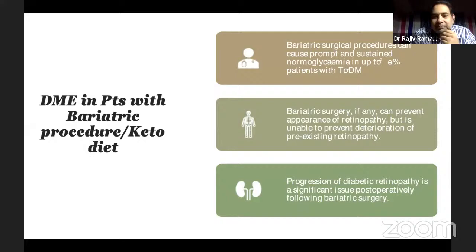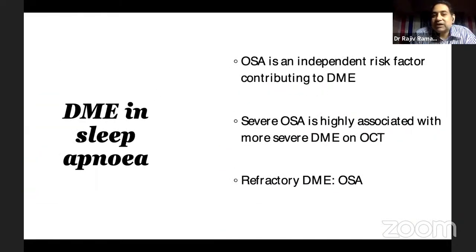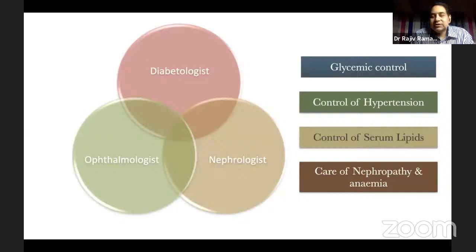Infections, I'll just skip. Keep in mind the keto diet and bariatric patients. They have a sudden reduction of glucose, sudden euglycemia, and they will have worsening of retinopathy. Sleep apnea is one of the factors you should look at whenever there is a refractory diabetic macular edema. So in conclusion, systemic factors do play a very important role in managing DME. And it's not only the ophthalmologist; you need to do tandem work with a diabetologist and nephrologist. Thank you very much.